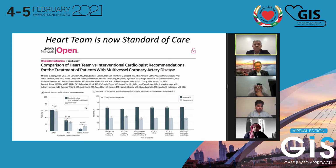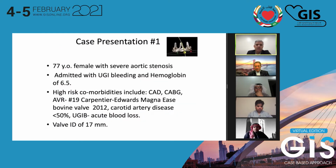Needless to say, we're all here today because there's a heart team, and the heart team has expanded tremendously, not only into the realm of structural heart disease, TAVR, but also into the realm of coronary revascularization. This is a case of a 77-year-old woman with severe aortic stenosis. She had an AVR in 2012, about 8 years ago, with a 19 Carpentier Edwards Magna Ease. This is something we see over and over again: small frail ladies with small annuli that get small valves.